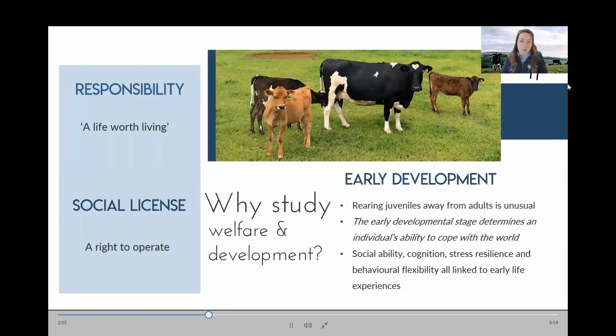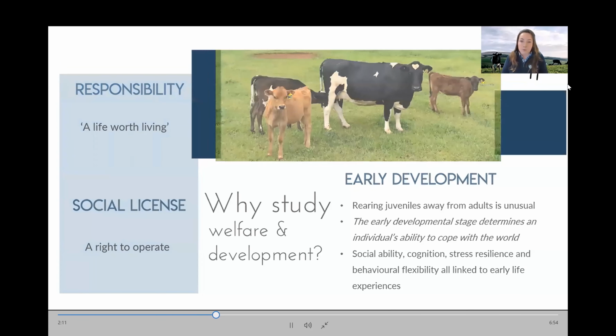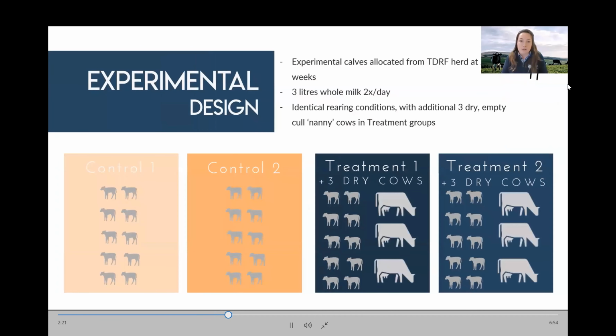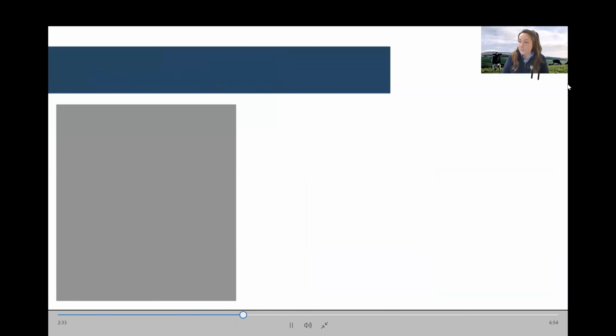Previous research suggests that it does. My experiment explores some of the long-term developmental, production, and welfare effects of a more socially complex rearing environment. So in August of last year, we moved 40 two-week-old replacement heifers onto pasture in 4 groups of 10. All calves were reared identically. The only difference was that in the treatment calf paddocks, there were also 3 dry, empty cull cows acting as older social models, removing the element of maternal care while still providing the increased enrichment of adult interactions.